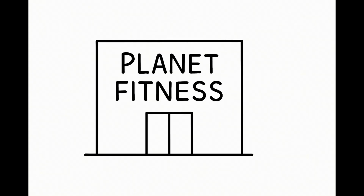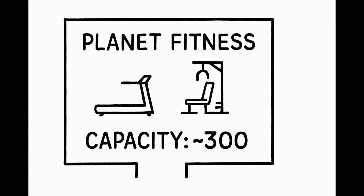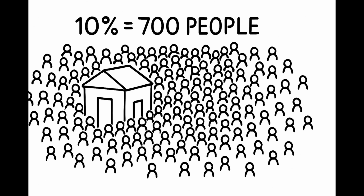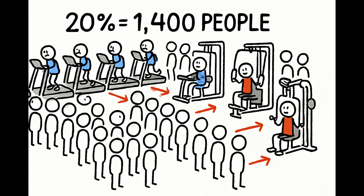Now look at Planet Fitness. Planet Fitness is the largest U.S. gym chain by number of locations. Its clubs hold a few hundred people at one time. Their average location enrolls roughly 7,000 members. If 10% showed up on the same day, the gym could not fit them. If 20% showed up, no one would get a machine.